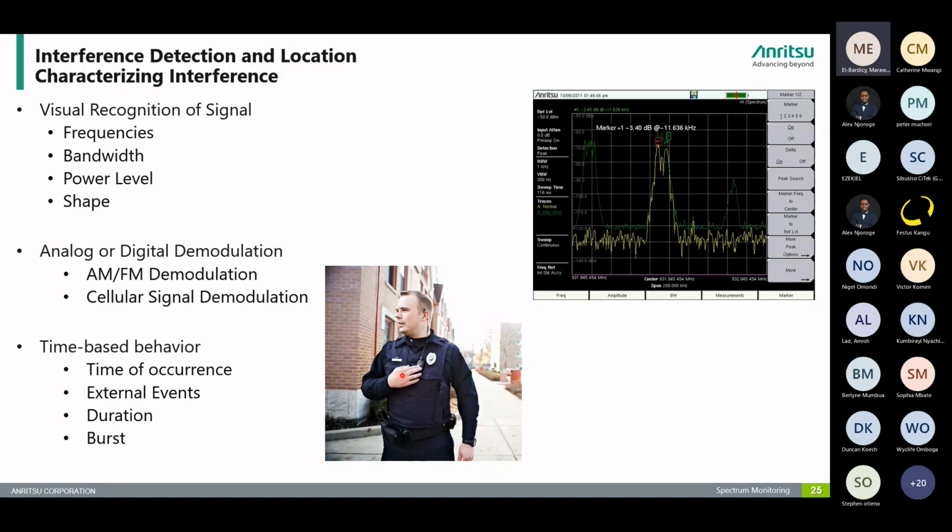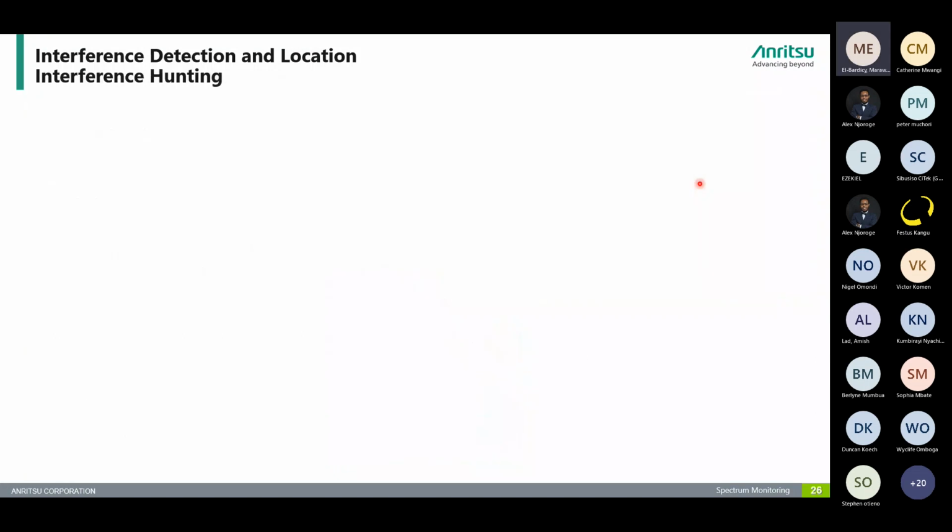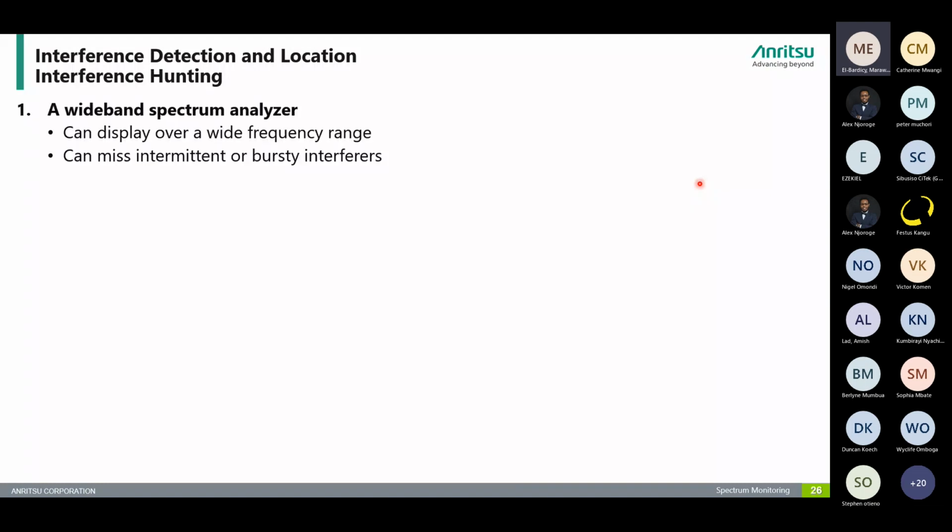So now that you've characterized your interference and you know how it looks, you can start, of course, interference hunting. So what do you need in order to do this interference hunting? First of all, you need a wideband spectrum analyzer to cover a wide range of frequency, because in some cases the interferer can be jumping from one frequency to the other, or from one channel to the other, and you need to make sure that your spectrum analyzer covers this wide range.